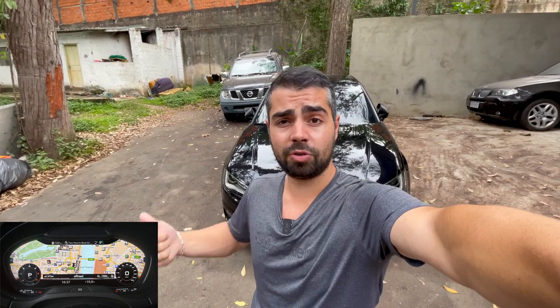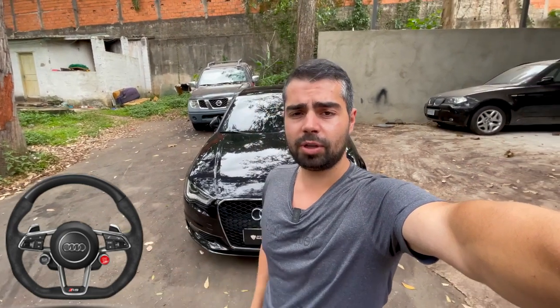In addition to the virtual cockpit, another future project is to change the steering wheel of this car. Maybe we'll put one from the RS3 or TTRS to make the steering wheel 100% functional. Along with the steering wheel and the side skirt, we intend to add some other options like a fully functional virtual cockpit and plug and play to this car.